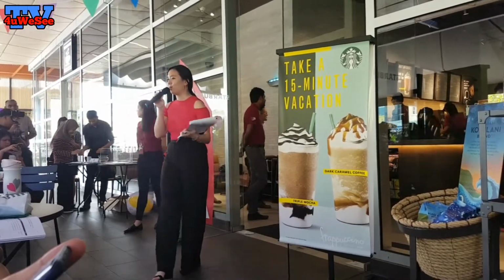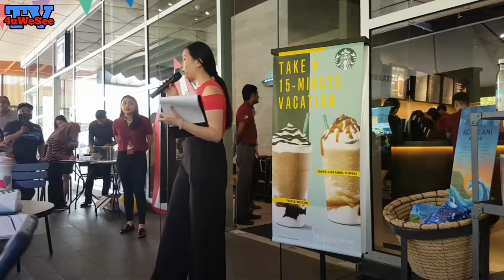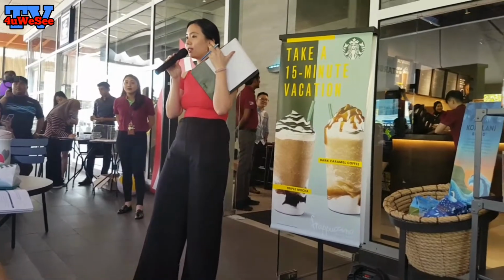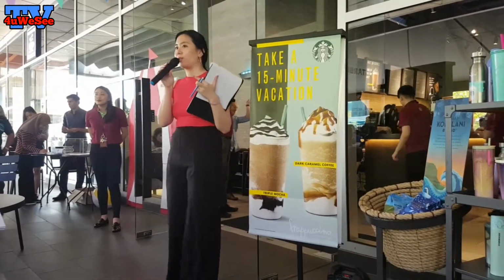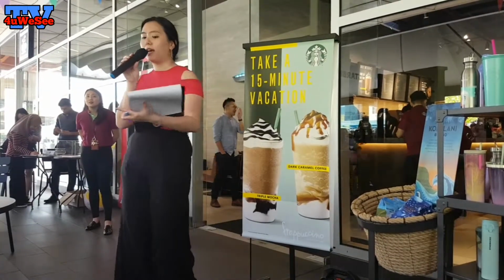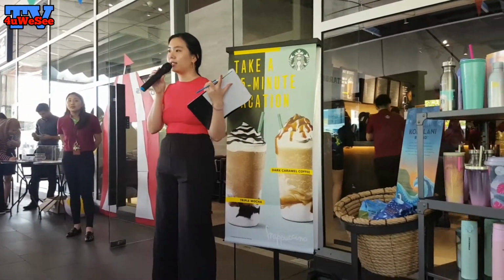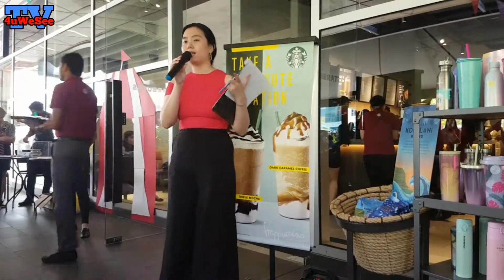So if you look inside your goodie bag, there is a red pouch and it's actually a travel kit pouch. Inside the pouch there are earplugs, an eye mask and also an inflatable neck pillow. And it is retailed for 35 ringgit in selected Starbucks gear stores. For example, there's one in Gardens and Borders bookstore. Yeah, so you can get it at selected Starbucks gear stores only.